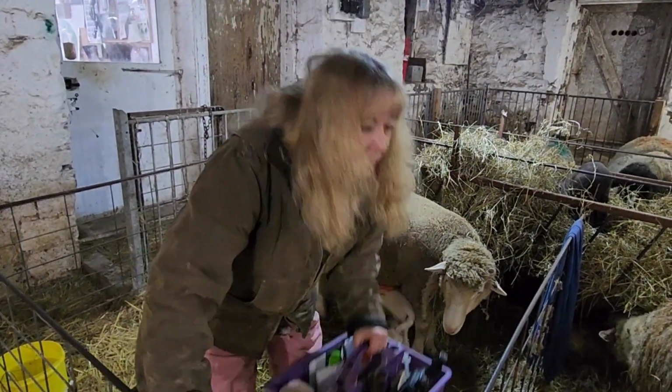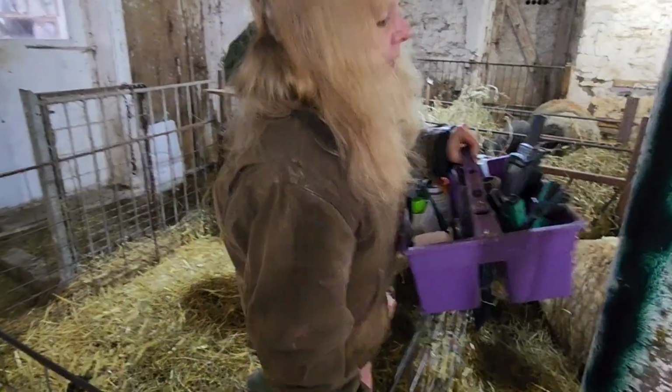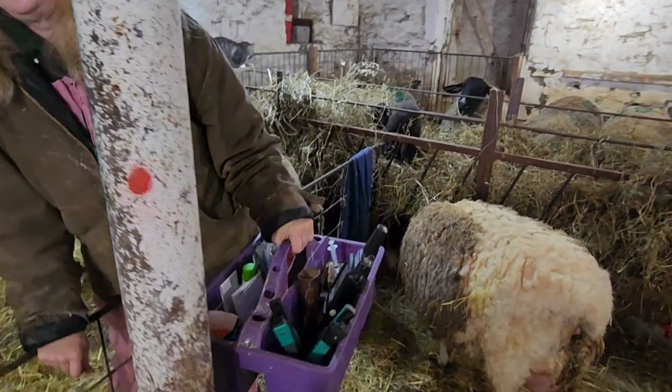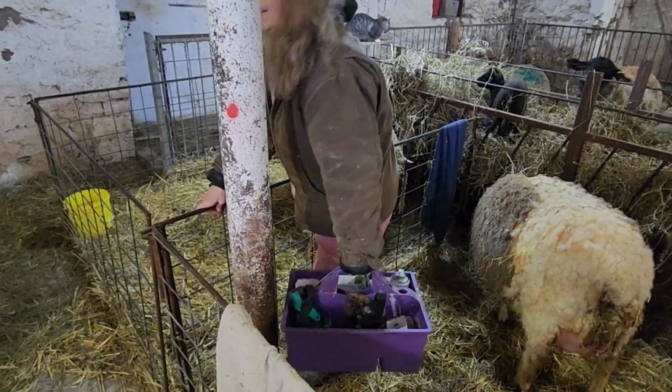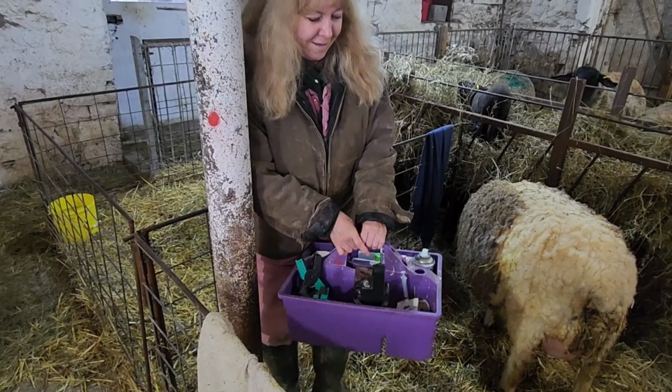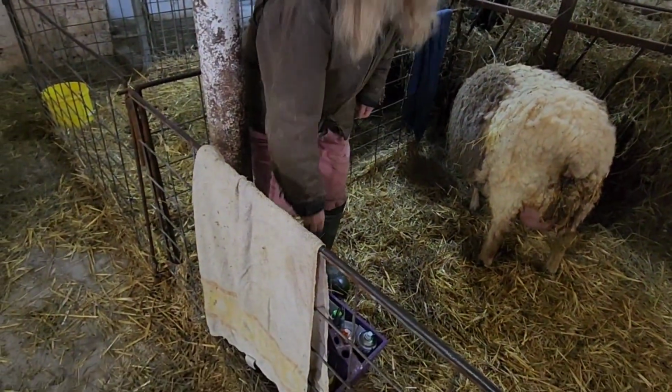Is there a reason why you got pink coveralls on? Yes, because pink is so that people know, even though I'm covered in mud and debris, that I am actually a girl. And what's with the purple box?